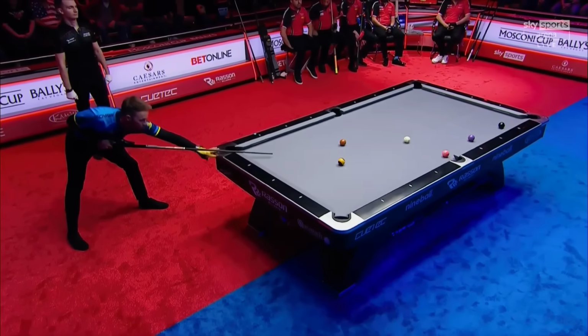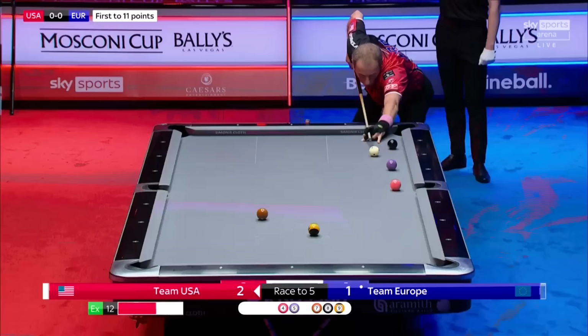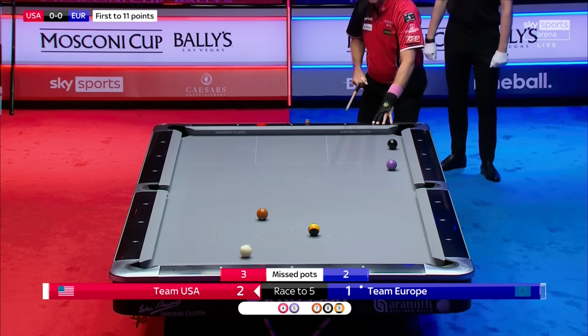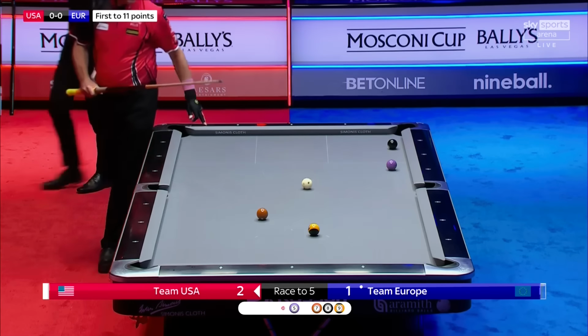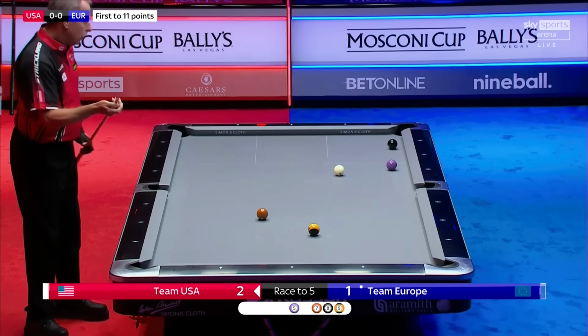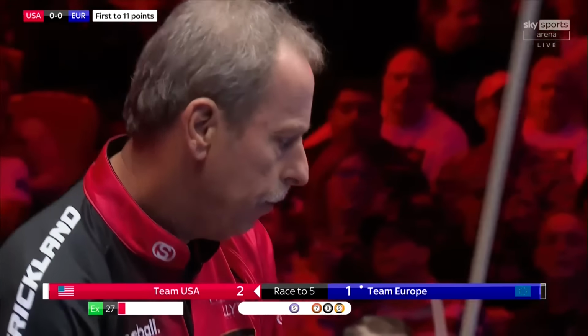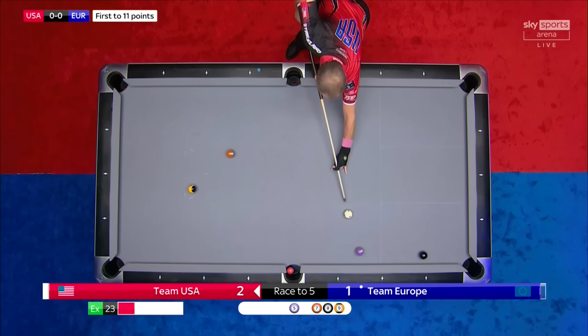The cut of these middle pockets adds a completely new dimension to the game. Well, he's not got the pace. He was trying to get back up. Work it out, to play the 5 down the long rail. So it's either a bank shot or a safety shot. What's Earl going to come with here?